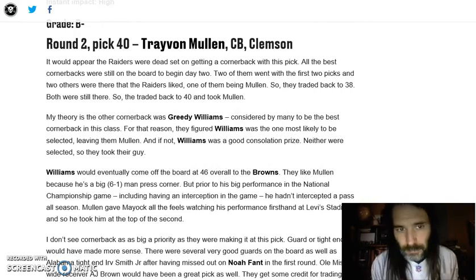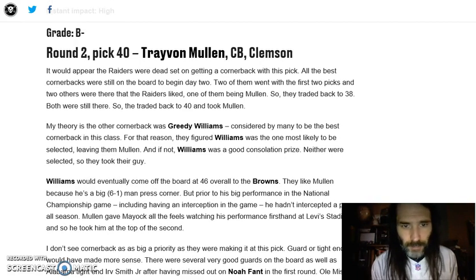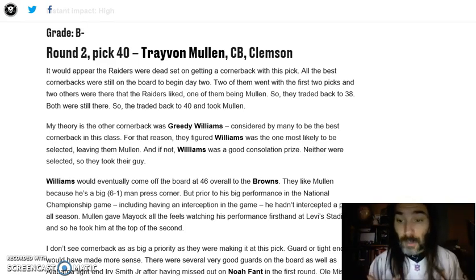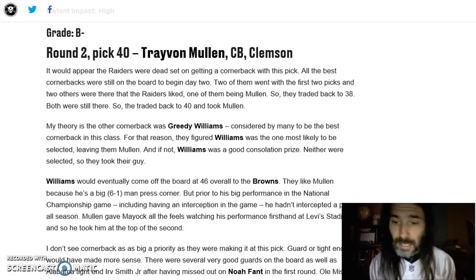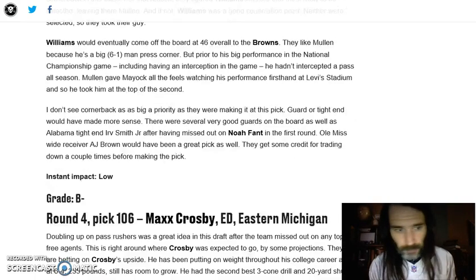Trayvon Mullen, they gave it a B-. So, as I said, we were dead set on getting a cornerback. They just thought maybe we could have gotten a better one, like Greedy Williams. As I said earlier, I don't like Williams because he's not able to make contact. He doesn't want to be physical. He wants to make plays on the ball, which is great. Don't get me wrong, I love that. Garyon Conley's the same, but Garyon Conley is also extremely physical. He plays man on man and he does it effectively. I don't think you'd get that out of Williams, and this is one of the reasons we didn't want to take him. We wanted somebody that was going to play physical, somebody that could be a leader and who could play against the run. This is why we didn't take Greedy Williams.